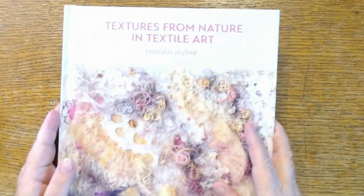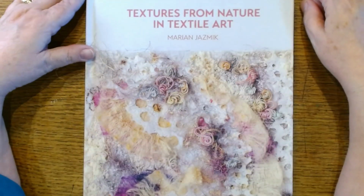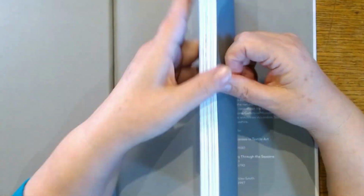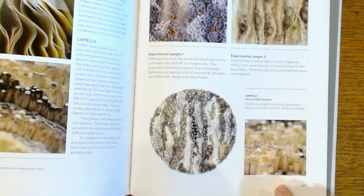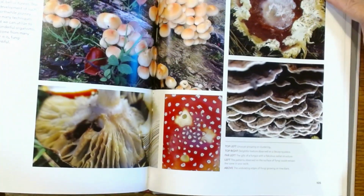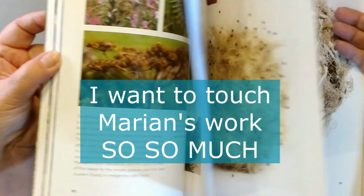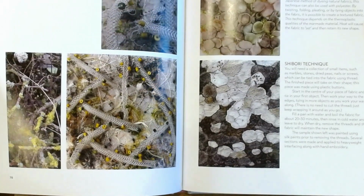Another super inspirational person to me is Marianne Jasmick, and she is on Instagram as well, so you can look at more of her stuff there. She really pushes the boundaries in textile art. She is looking for nature. But she does not just do textiles. She might use Q-tip buds, cotton buds. She might use straw. Here's pictures of nature, and then how she has gone ahead and been able to replicate that with her artwork. This is a seed flower head that she has made completely out of fibers. Her work is absolutely exquisite. You will not fail to be inspired by looking at her.